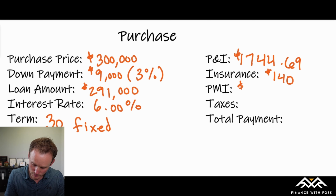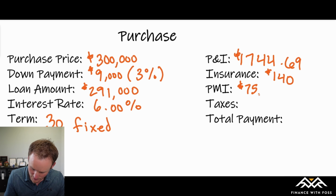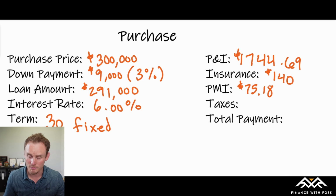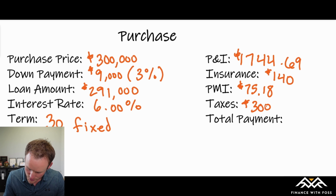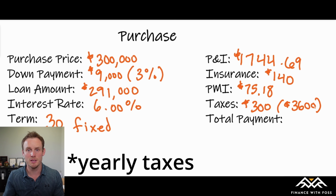Then for PMI, I'm basing this number off of perfect credit with 2 borrowers. PMI is all done on a factor, but just for this example, the PMI payment is going to be $75.18. If you want more details on how that's calculated, I have some other videos on that, or you can obviously contact me, direct message me individually. Taxes, I'm just going to put $300. I'm not 100% sure what the averages would be in the area if you're not from Minneapolis, but this gives you a general idea of $3,600 a year in taxes.